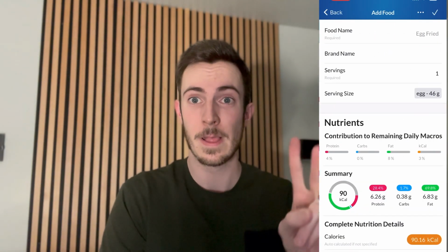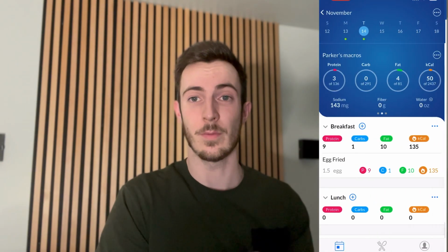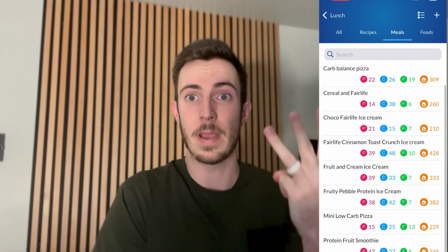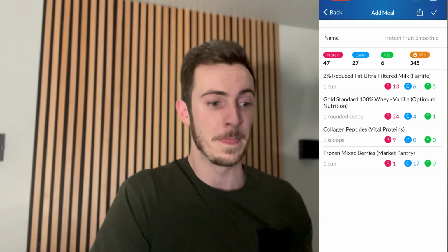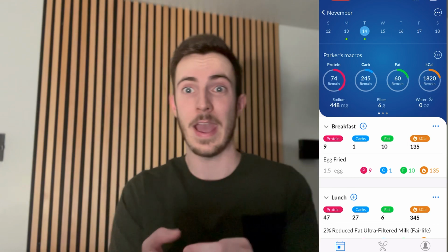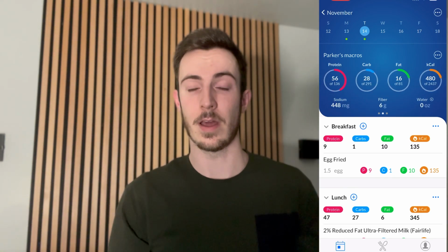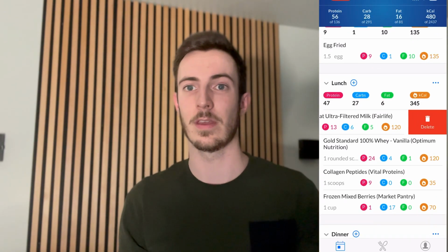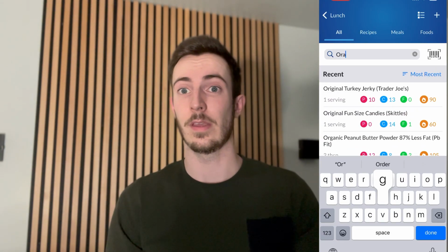Feature number 2 is being able to save meals. Almost every day I have a protein fruit smoothie. A cup of fruit, Fairlife milk, protein powder, collagen peptides, and maybe something else just to add a little more flavor. I hate adding that in every single day. So in the app, you can go over to meals, add it in once, save it as a meal, and then on any given day, boom, click that meal, it's automatically added in. And if you drink 2 servings, you can double everything, or you can tweak it from there, but being able to save the meal is absolutely important.